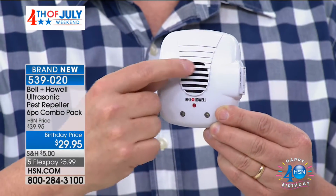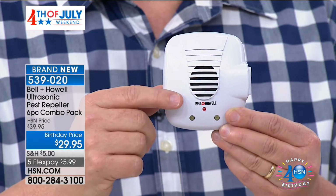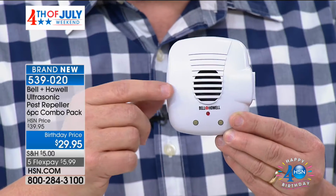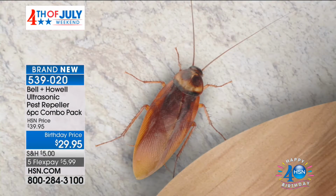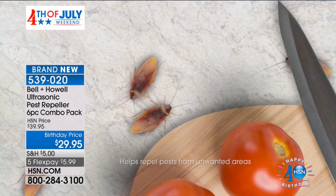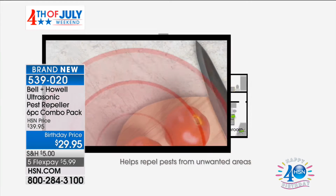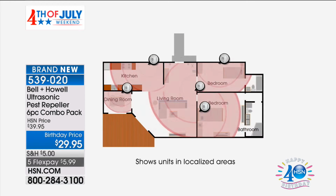What it is, an electronic speaker here. It sends out an electronic wave called ultrasonic sound. Means you can't hear it, your dogs, cats can't hear it. But when you just plug this into any outlet, it chases away the rats, the mice, the cockroaches, the ants, and the spiders from the room where you place them. You place one in each room. So this 6-pack is a beautiful kit to get you started. If you have a smaller home, if you have an apartment, or if you're like me and you're renting a condo, this is a great solution.